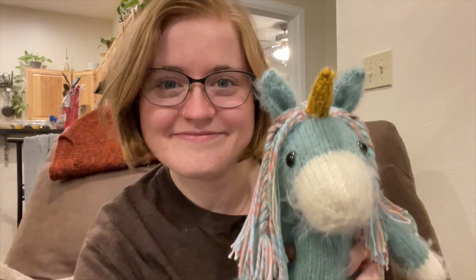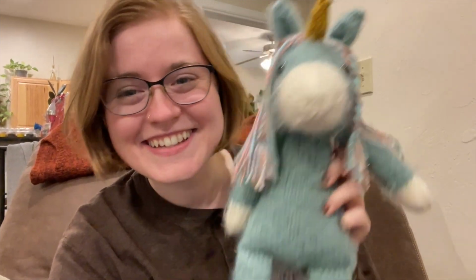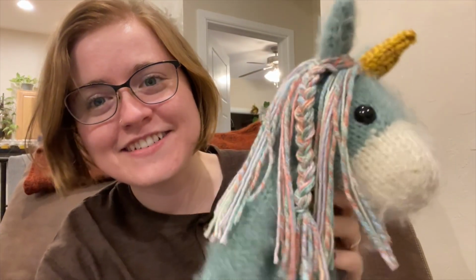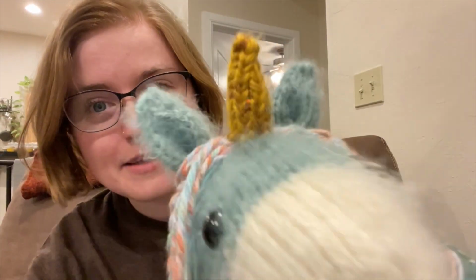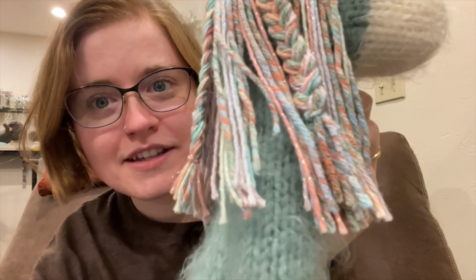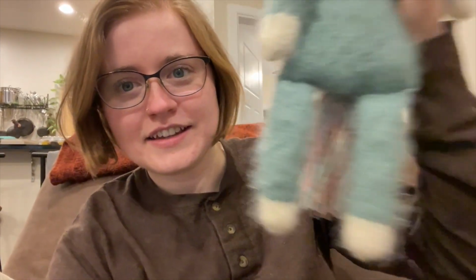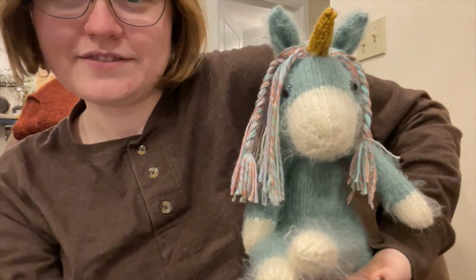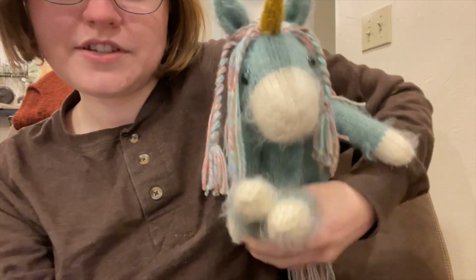But I'm going to show the finished object here, okay? Here she is! Isn't she so cute? This was so much fun, you guys, and it was actually really, really quick. I put some sequins in the little horn, and the mane has a little bit of shimmery, plus a couple of braids. She's very fluffy. Let me try and demonstrate. She sits very well. Very cute, very soft, and hopefully will be loved by her new owner.